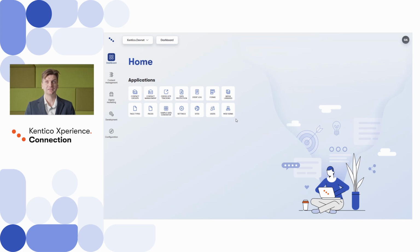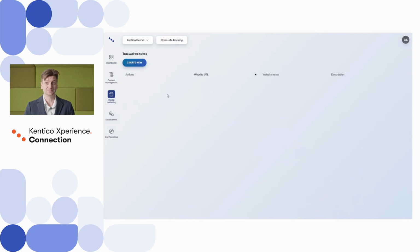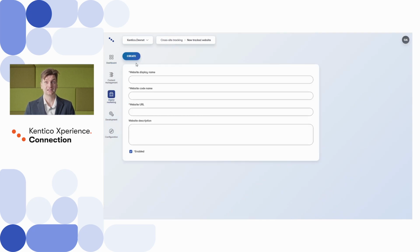Xperience by Kentico is built with future multi-experience support in mind, providing customers the best experiences on any touchpoints throughout their customer journey. Be the touchpoint, for example, the classical Devnet portal. So let's include it into our ecosystem by setting up the cross-site tracking. We specify the name and the code name of the Devnet, and what we need to copy in is the Devnet's URL.